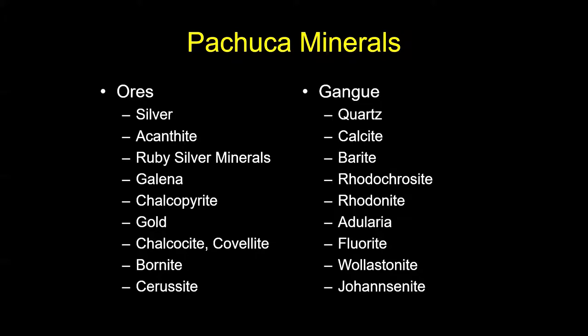Ruby silvers. Remember the smelting process. The original smelting was only done by amalgamation, which is mixing mercury with native silver and native gold. Acanthite and the ruby silvers needed a different kind of treatment because the mercury won't adhere or form an amalgam.